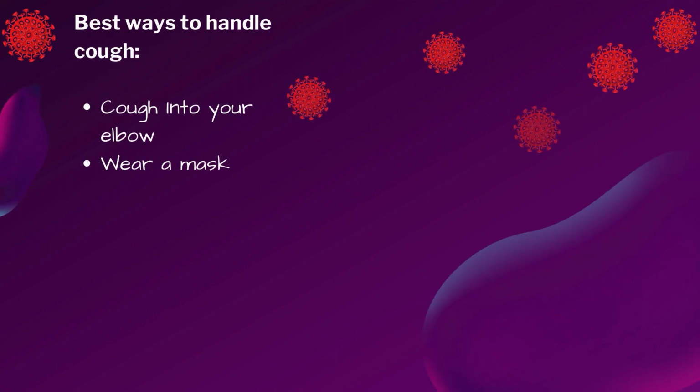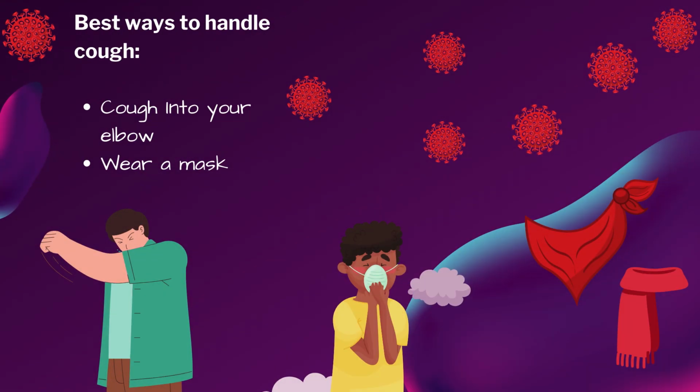It may be better to cough into your elbow to keep germs from spreading, since you do not touch things with your elbow. But if you are coughing a lot, wearing a mask will be the best way to keep from spreading germs. If you do not have a mask, you can also use a bandana or a scarf to cover your cough.